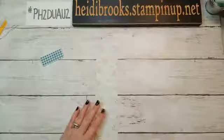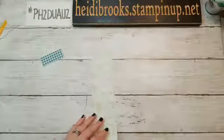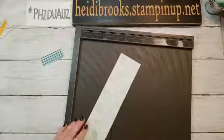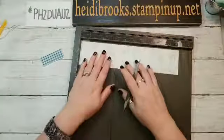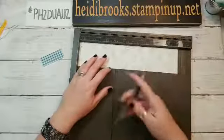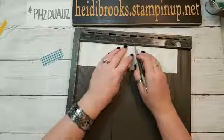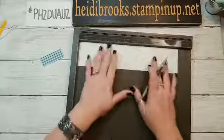So this is the outside of our little package. I'm going to get our scoring tool here, and we're going to score this piece at 4.5 and 6.5 on the long side. Sorry, 4.5 and 6.5. So that's all we need on the outside piece.